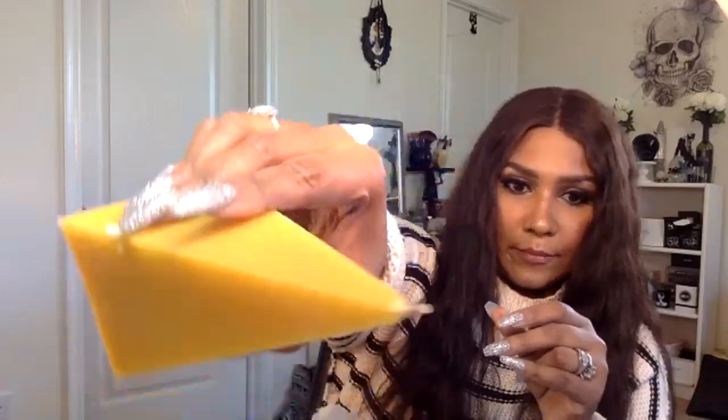And, ooh, it's a pyramid candle. Okay, so here's the pyramid candle. It's pretty big. Like, that's nice. Oh my God, the smell though. It's like the lavender is really there. It's not like a faint lavender. It's like a really good smelling lavender.